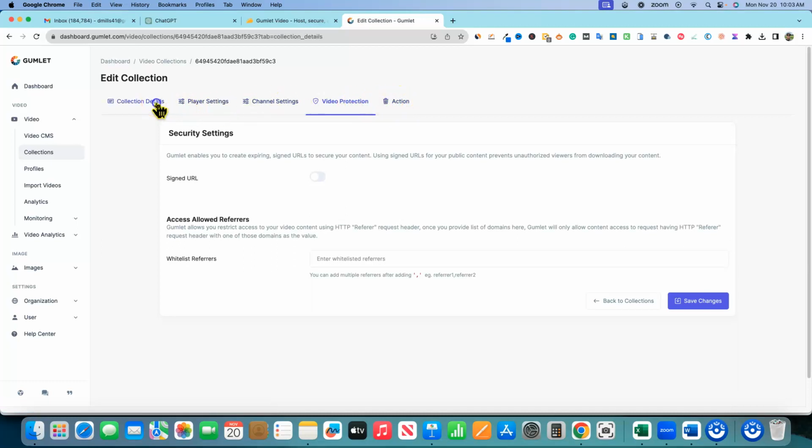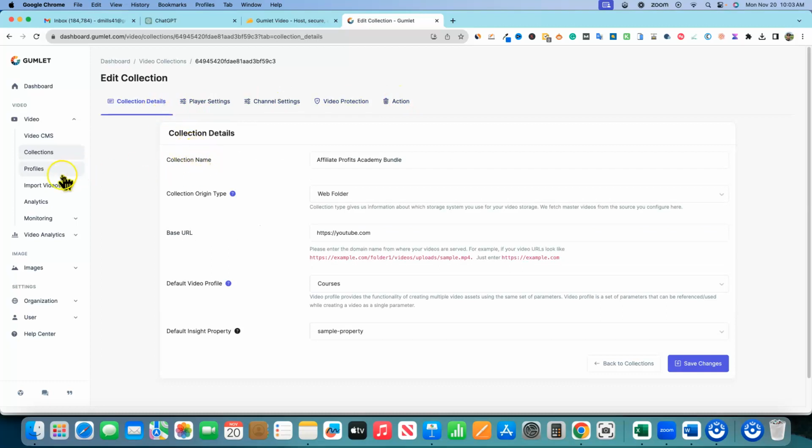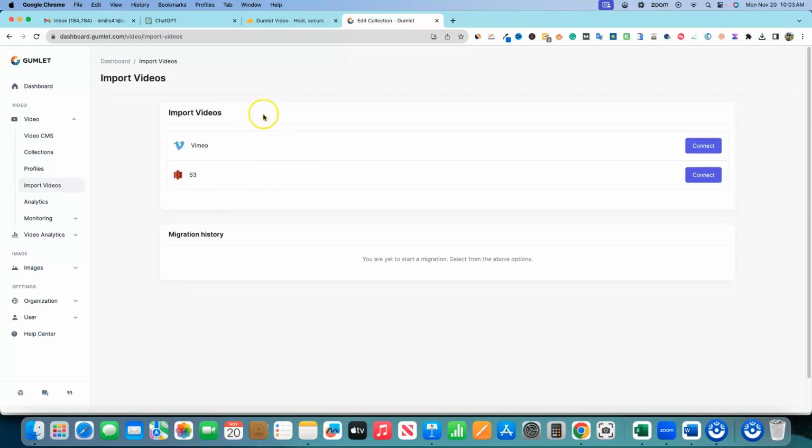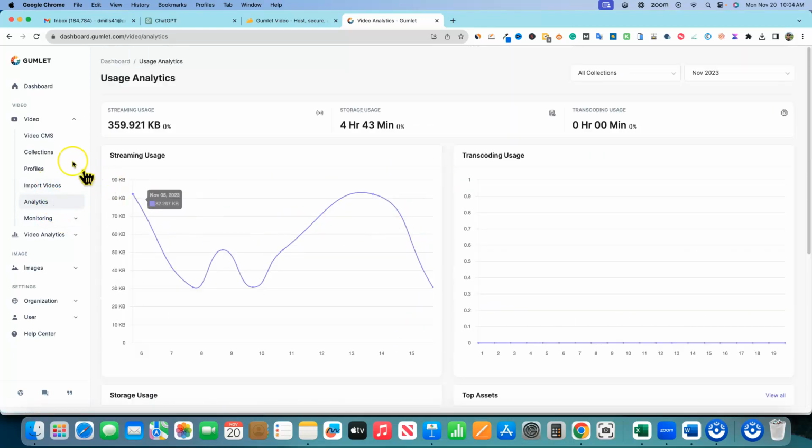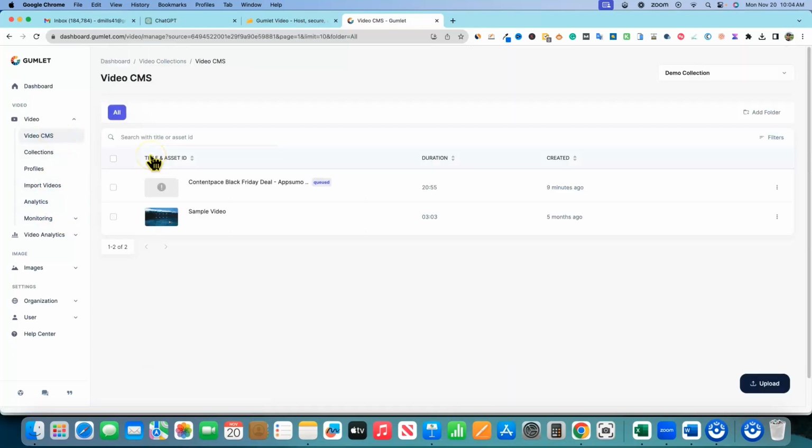And so forth. So some good stuff going on right there. You can import and you can connect and integrate with Vimeo and Amazon S3 right there. And you have monitoring, analytics, and all the good stuff, right? But the main section is, let's come over here to the video CMS.